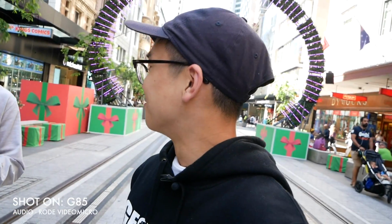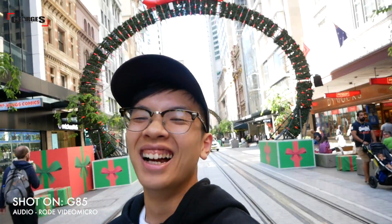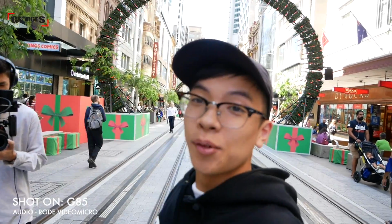So, if you can see behind us, it is December. We're on George Street in Sydney, and they've got a Christmas installation set up on the street where it runs all the way down on each end of the street, and it's pretty neat. At night it lights up and it looks awesome. So if you're down in Sydney or around the area in December, definitely go check it out.